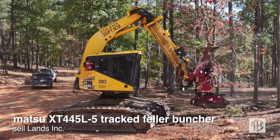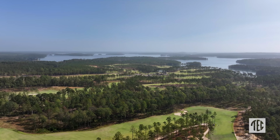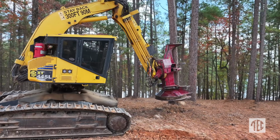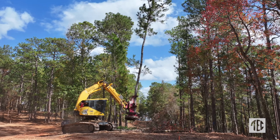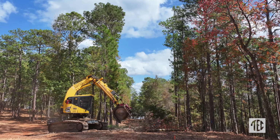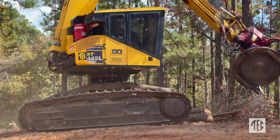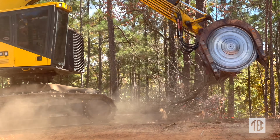So we purchased the Komatsu XT445 cutter when we started developing the golf course. I'm the main one that operates the tractor, and I have never been a logger, but I fell in love with it. It is a very unique piece of equipment, and it is a very handy piece of equipment. Not only did that machine help us to cut the places that the traditional loggers couldn't reach or get to, it's actually a big help on safety too, because it's one person in a cab that can cut all of this material up to make it easier to move out.